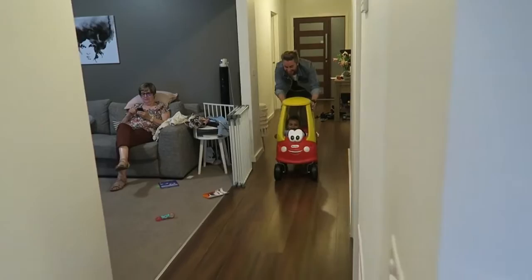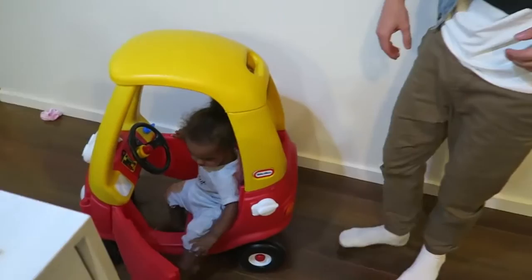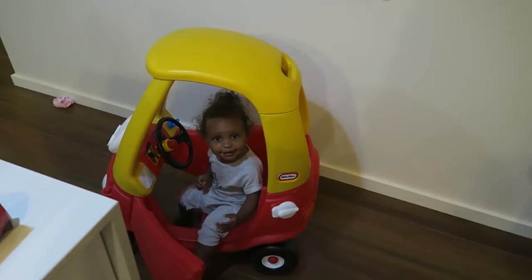You gotta slow down a bit so I can get her face. She said, oh, this is too slow. I can get out and walk faster than this. Oh, well then go ahead and do it then, honey. We want to see you do it. Go on. She's like, daddy. Where's daddy?